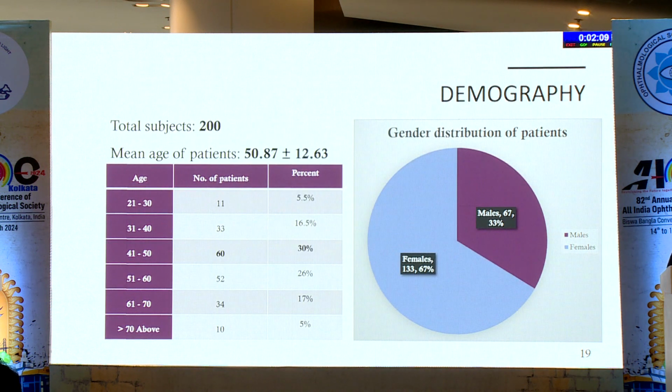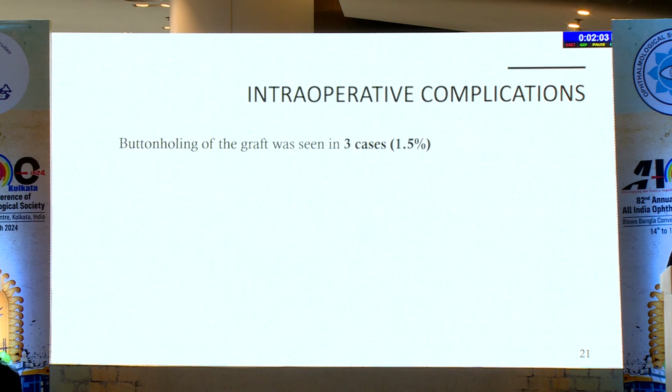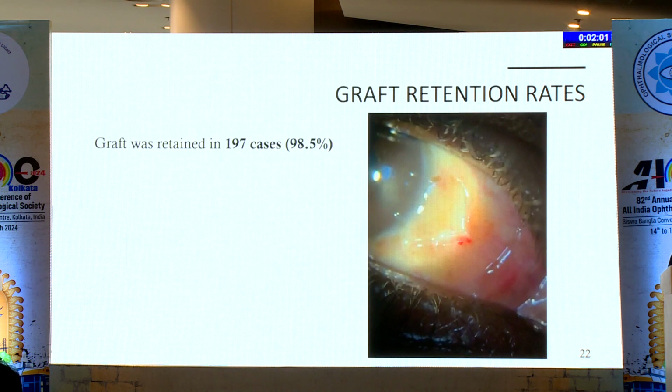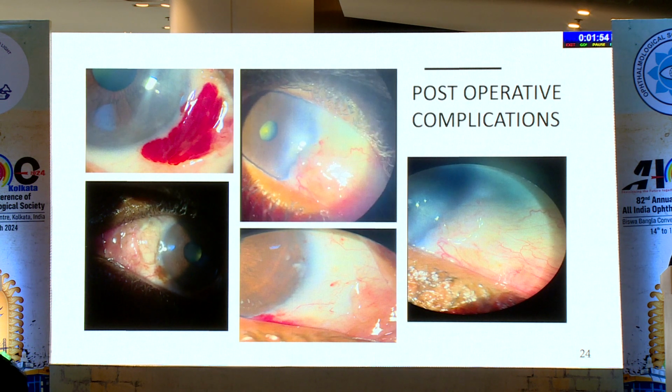Coming to the results, we had 200 patients with a mean age of 50 years with a female preponderance, and grade 2 was the most common pterygium we saw. The only intraoperative complication was buttonholing in 3 cases. A graft was retained in 197 cases. The most common post-operative complication was subconjunctival hemorrhage. We also had graft edema, Dellen, loss of graft, and graft encroachment.